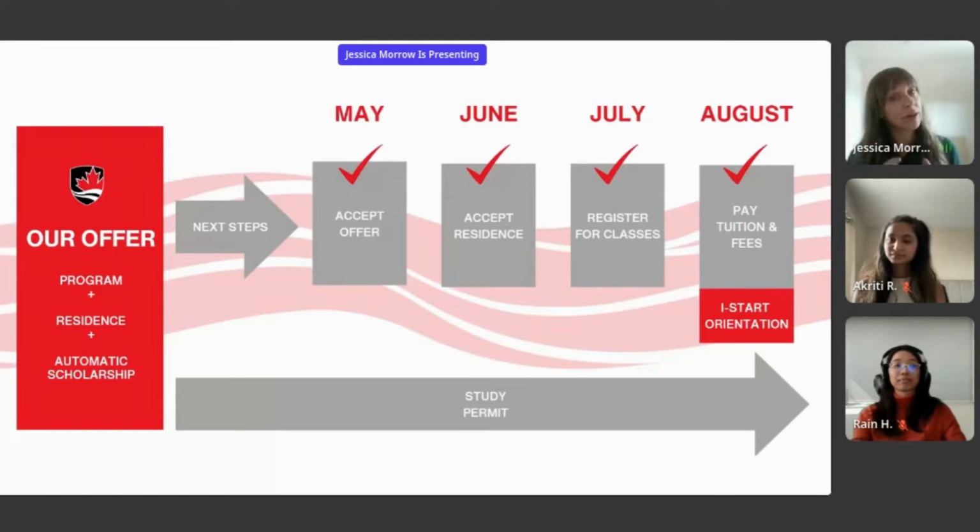If you have been given an offer, you have until May 1st to accept, or the date that's indicated on your offer letter. So make sure you're paying attention to that. If you were made an offer of residence, you have until June 8th to accept your place and pay the deposit. So pay attention to that important deadline as well.